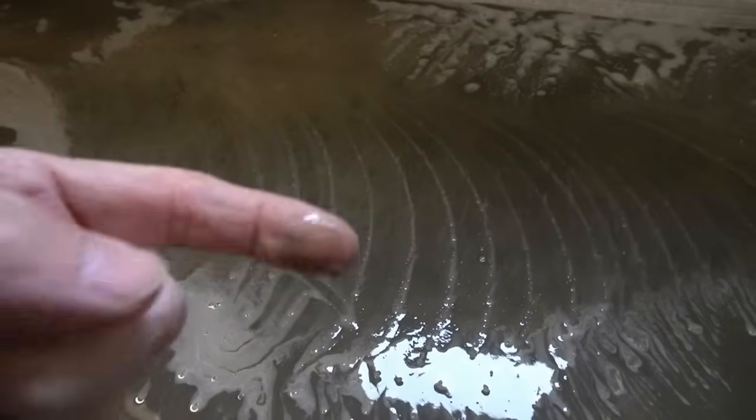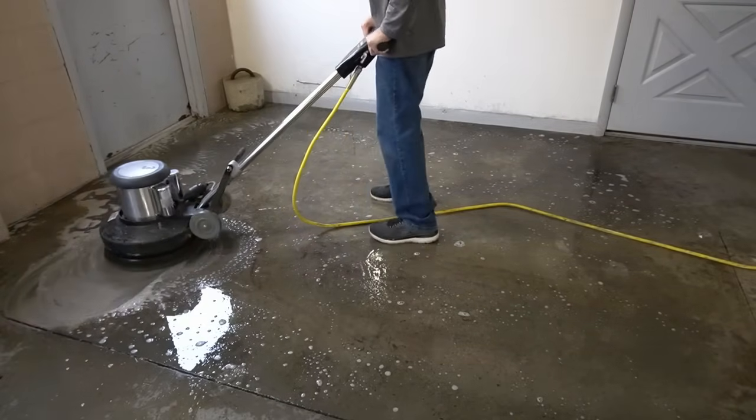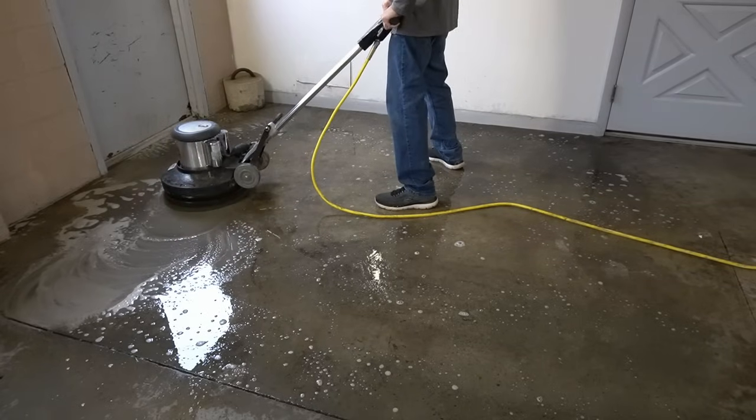Slow but effective. We are bringing up some of the crud that's worked its way into the floor. I believe before this was transmission or a muffler shop or something. So there's a lot to clean up. We need this perfectly clean, surgically clean for films and coatings.